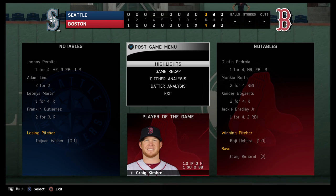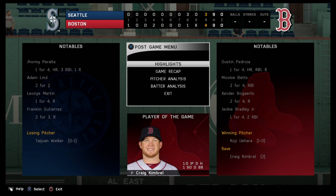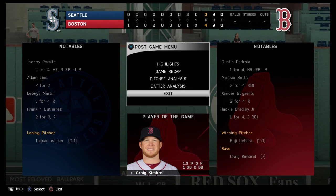The final line score for this afternoon's ball game for the victorious Boston Red Sox: 4 runs on 9 hits. No errors. They left 8 men on base.